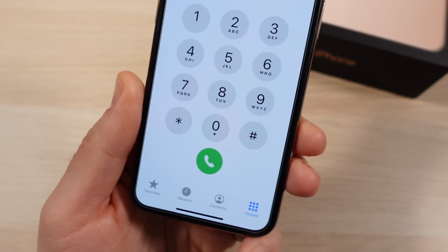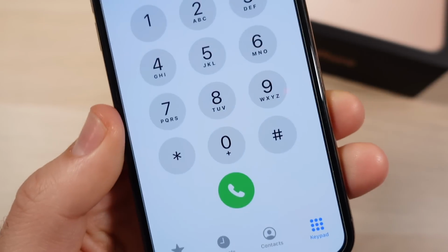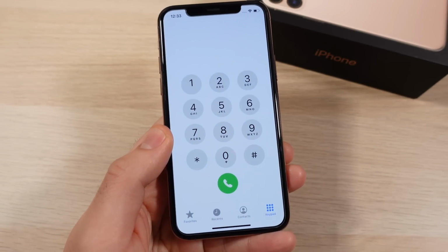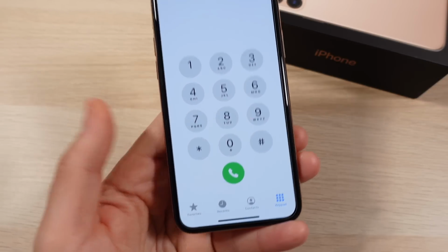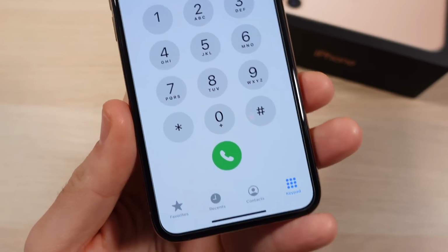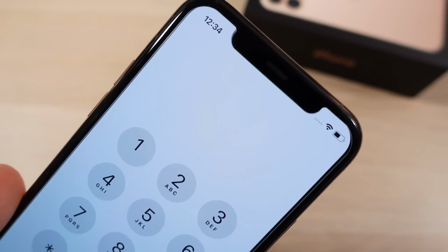So what I have to say is that if you guys are in a fringe area where you don't have the best signal strength, I probably can't recommend this to you if you're going to be counting on this as your main phone source. But if you do live in areas that have great reception, or you're with a carrier that has great reception in your area, it's not going to be a problem whether you get the 11, 11 Pro, 11 Pro Max, it should be fine. But keep in mind, you're not getting 5G here.